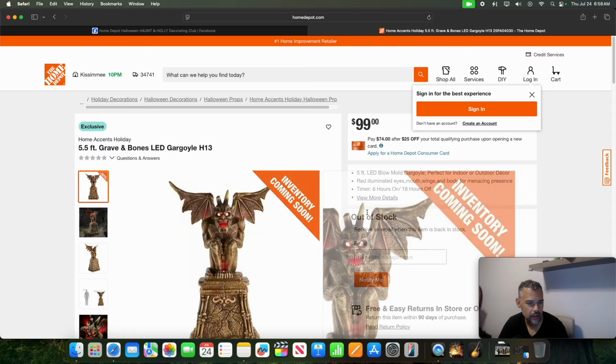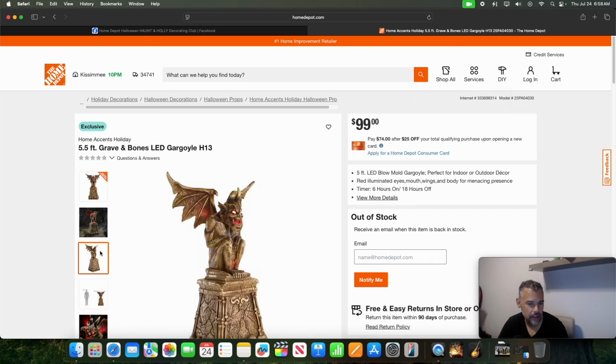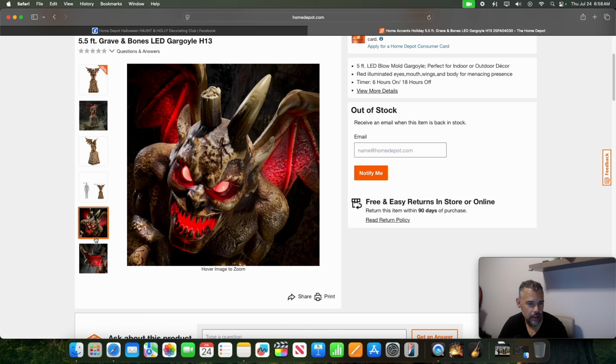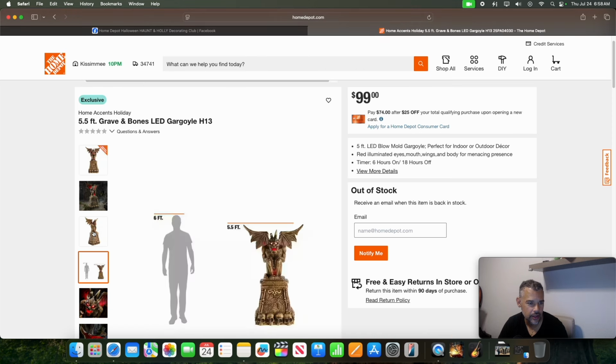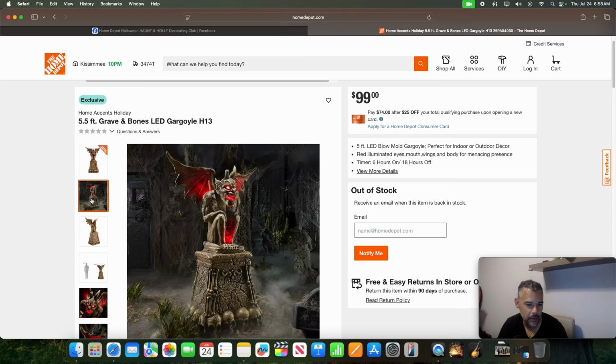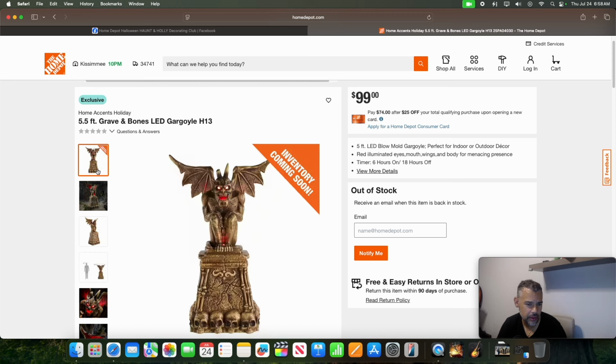Or this is a new one. I think this is a new one. Yeah, I don't remember the horn being broken off like this. So this is a new design. Wow, like this one a little bit more. That's only $100. I think the other one last year was 200 because this one's a little bit smaller.